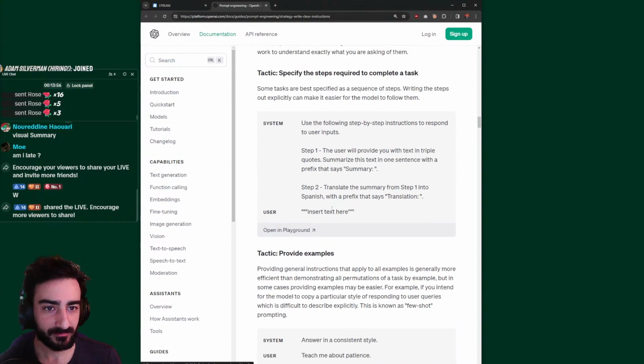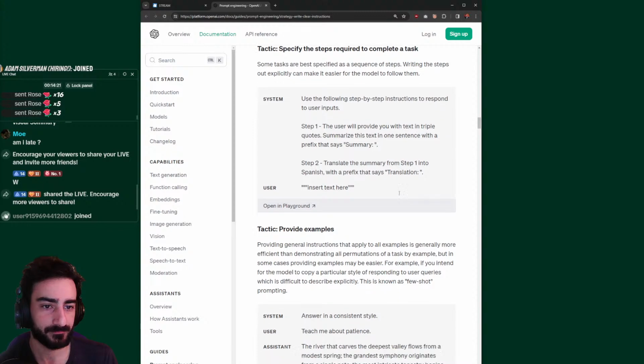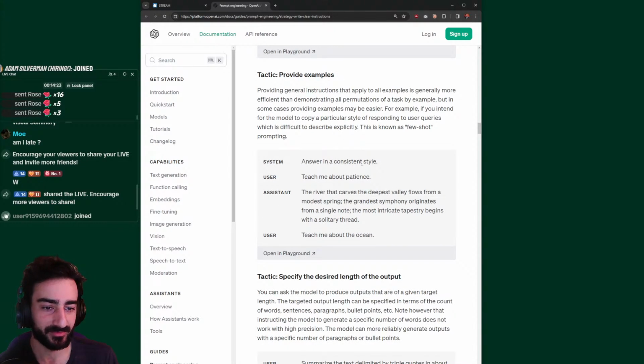And yeah, specify the steps required to complete a task. Yeah, so a step-by-step approach is really good for an LLM to reason through stuff, either just by saying think about it step by step, or even better, here they give the step-by-step instructions that the LLM should do, I guess. Very good. Provide examples.